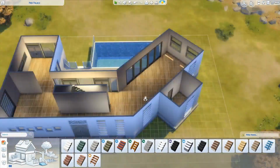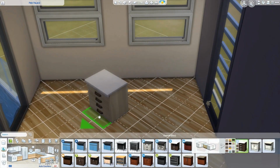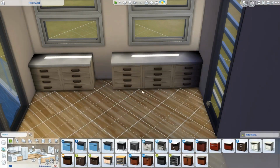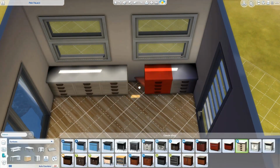Yeah, so this is when I try and put... Oh wait, is it? Not yet. No, yeah, here we go. So I tried to put the kitchen on the diagonal section of the house, but it was not working for me. There were so many problems.